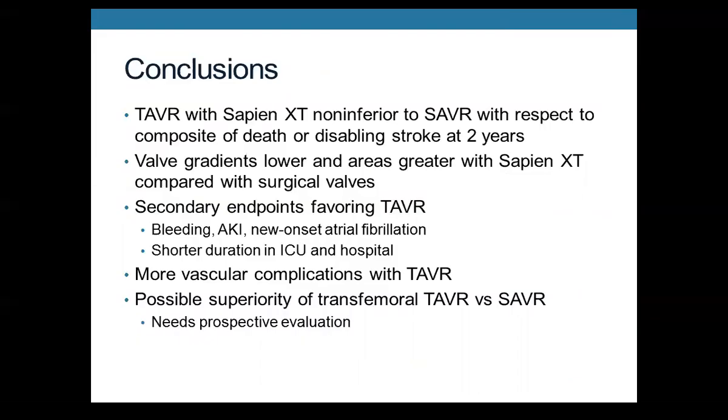and 2 years. The secondary endpoints that favored TAVR were less major or life-threatening bleeding, less acute kidney injury, and less new-onset atrial fibrillation. And then, like I mentioned, there was a shorter duration in the ICU and hospital. However, there were more vascular complications with TAVR compared to surgical intervention, and that's something that we've seen in other trials. And then again, this trial suggests the possible superiority of TAVR over surgical AVR in the patients who could undergo transfemoral approach, but we would need more prospective evaluation to really make that claim definitively.